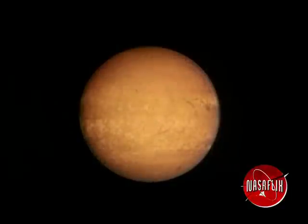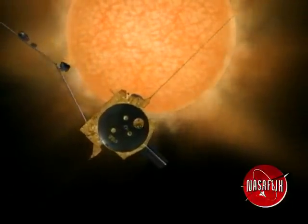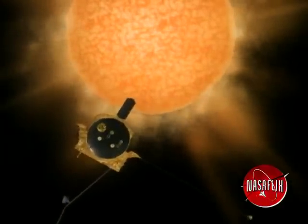The tranquil zone reached by Ulysses in 1994 will have disappeared, and the Sun will be stormy even at its poles. The scientific teams hope that Europe's spacecraft will still be operating in 2000 so that they can see how the heliosphere changes when the Sun's fever resumes.